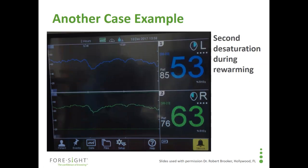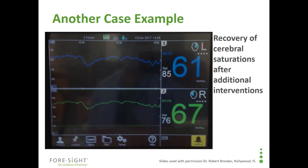We move forward with the case, we start rewarming, and we see this all the time. And it's not surprising. As you rewarm the patient, your oxygen consumption is going to go up. And sure enough, we start to see another desaturation. So we go through the same algorithm and we treat that. You can see that we've reversed the desaturation and returned the brain to a spot where it's getting adequate oxygen delivery.